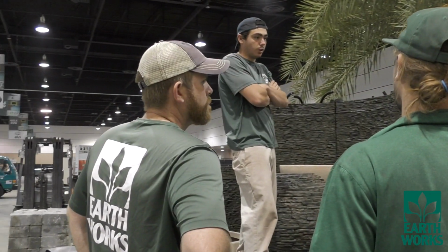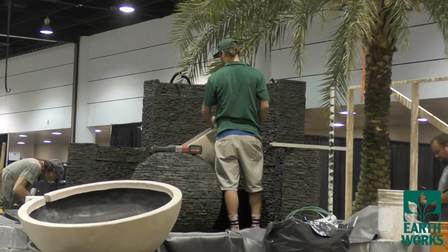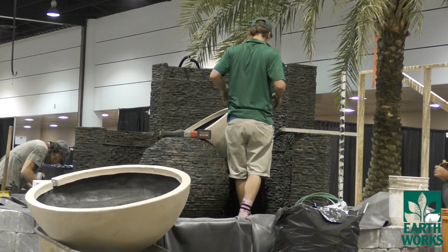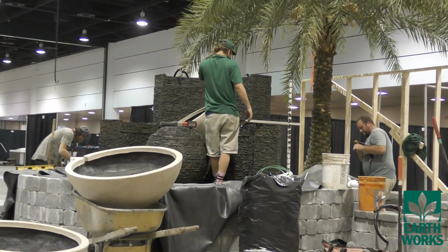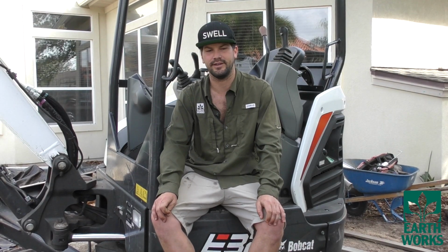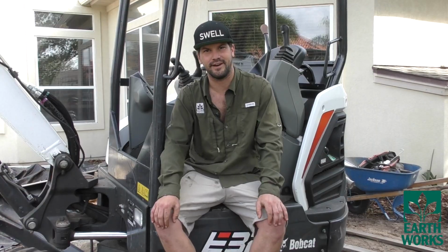We thought we had it nailed down, so I did all the cuts, we turned it on, and we all kind of stepped back, looked at it, and we decided to add one more. So a lot of work went into it, super late night, but it is one hell of a fountain.